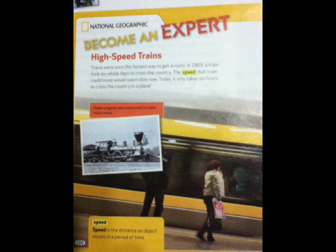Our heading says high-speed trains. Our passage says, trains were once the fastest way to get around. In 1869, a train took 6 whole days to cross the country. The speed that train could move would seem slow now. Today, it only takes 6 hours to cross the country in a plane. So it used to take 6 whole days to cross the country in a train. Now we can do it in 6 hours. That's a big difference.